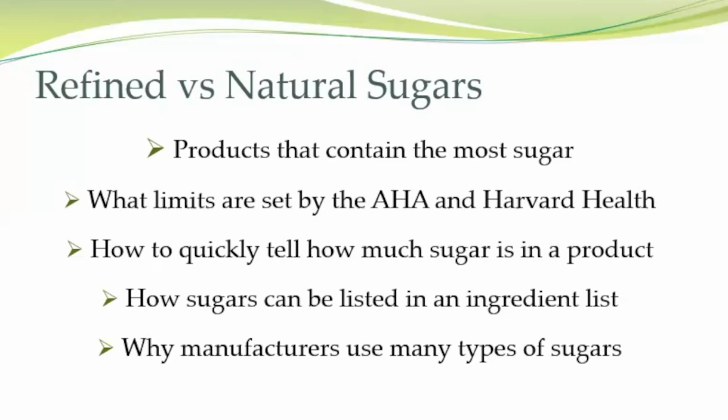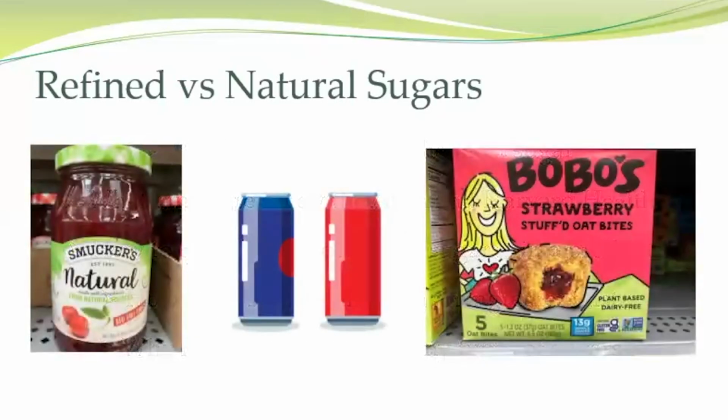And we then will look at some products, like we'll look at a jam. We'll look at this natural jelly, for example, to see how much sugar's in that, and some soda pop. And we'll look at Bobo's strawberry stuffed oat bites, just to name a few things. There's a lot of product evaluation in the course, so I'm not just going to give you the tips. We're going to do some hands-on label reading so that you can get comfortable with it as well.